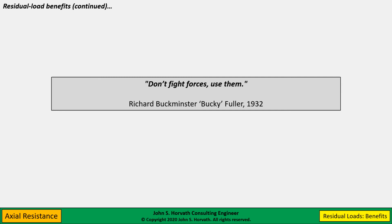Residual loads likely exist with all types of deep foundation elements. We should not ignore them, because ignoring them can be dangerous, both geotechnically and structurally in some cases. But they are beneficial. We should, in fact, to a certain extent, welcome residual loads. And quite honestly, nothing develops residual loads better than a tapered pile.